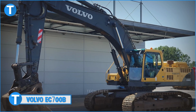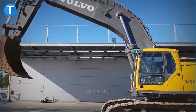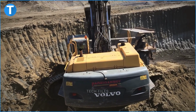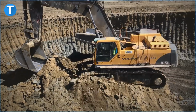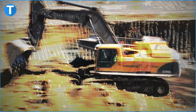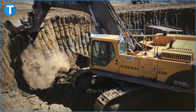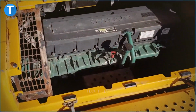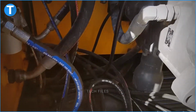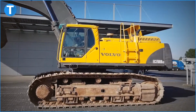Number 15. Volvo EC700B. The Volvo EC700B is a 70-ton excavator fitted with a Volvo D16C EAE3 Tier 3 engine. The next-gen machine's engine produces a power output of 464 horsepower at a speed of 1800 rpm. At 1350 rpm, the engine generates a torque of 2550 Nm. The engine has a displacement of 16.1 litres, a bore of 144 mm, and a stroke of 165 mm.